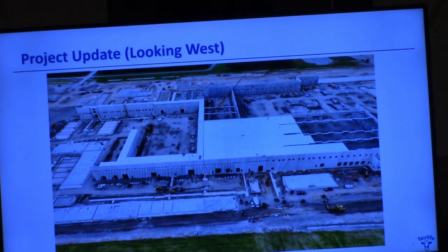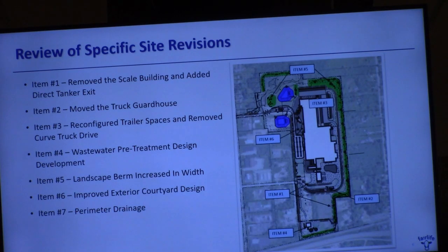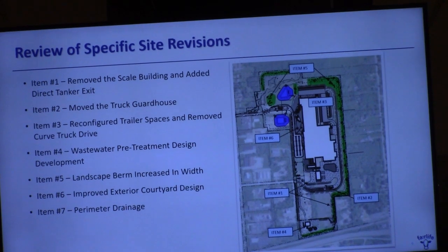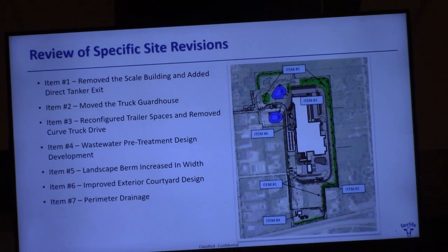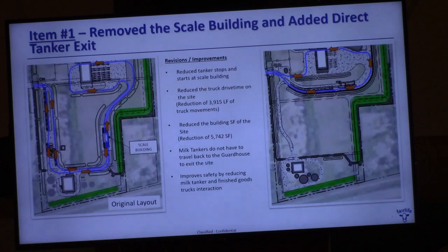Okay, just a quick update as we've got views from the west, and we have views from the east as well, I believe. So just giving you a brief update of where we're sitting in the current construction plan. Okay. So really what we'd like to do is there's seven items we want to walk through to explain the before, the original civil plan, and what we've done to change that, why we've changed it, and give everybody a detailed background. So number one, if you don't mind, Josh, we'll go through them.